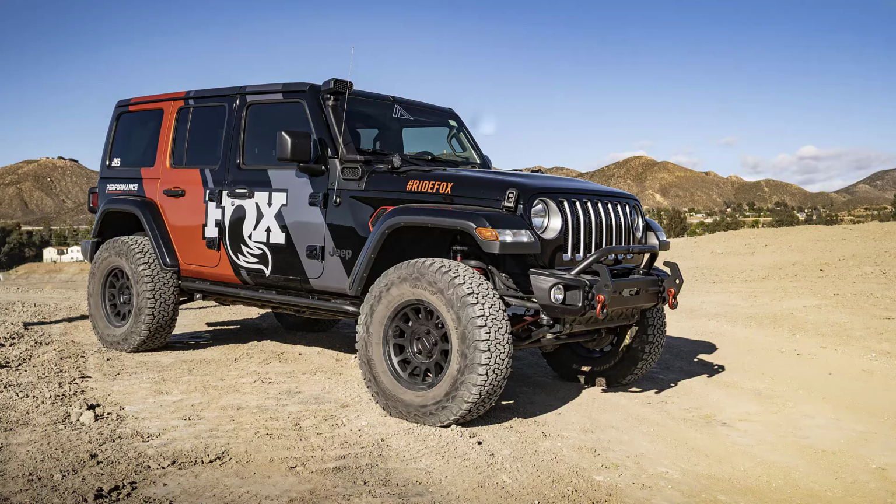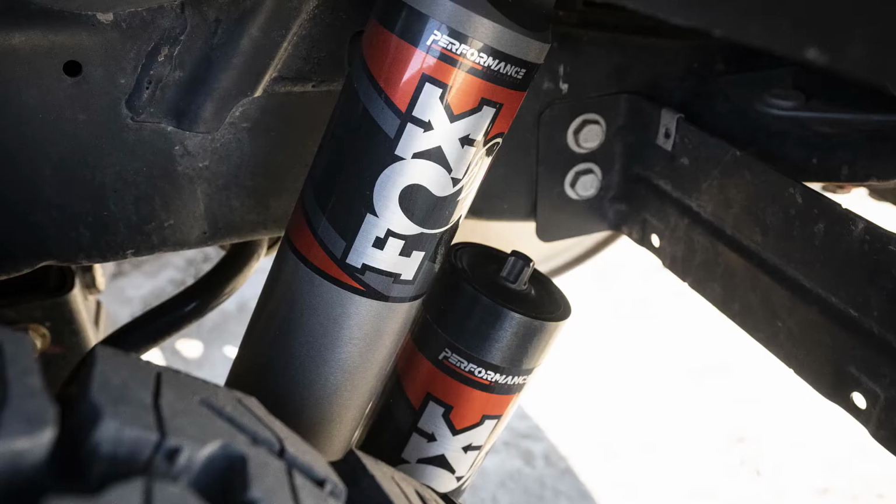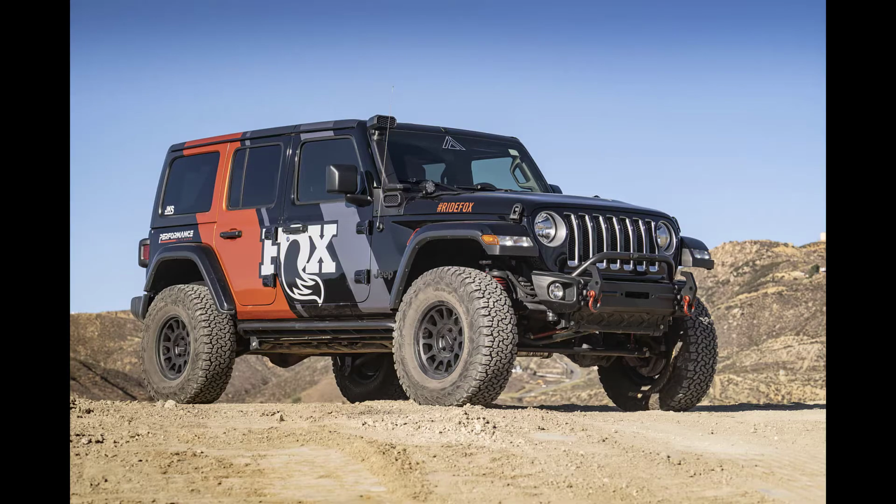So this is a 3.5-inch lift, much bigger tires, 35-inch BFGs on 17-inch wheels, and Fox Performance 2.5 series shocks. So these are the same shocks that were on that Gladiator.